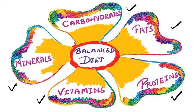Now the requirement of these nutrients varies from person to person. For example, a growing child requires more proteins than an adult for the building of new cells. You know that proteins are body building nutrients. A laborer who does a lot of physical work requires more carbohydrates and fats to get more energy to do his work. You know that carbohydrates and fats are energy giving nutrients. A sick person requires more vitamins and minerals in his diet to increase his immunity against diseases, because minerals and vitamins are the protective nutrients.